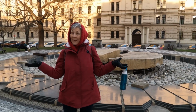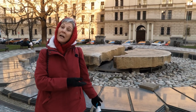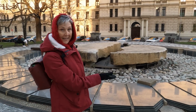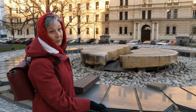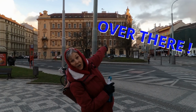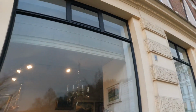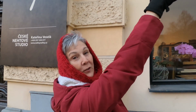So this place, Kamysky náměstí, used to be called U tanku, meaning at the tank, because there was a big Soviet tank here. But as you can see, it now, when the weather's nice, is a beautiful fountain. And this is significant to me because over there, the apartment was number 7, Kinsky náměstí, which was one of the balconies right up there on the first floor, above ground floor.